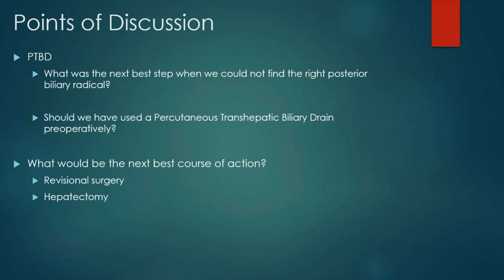Well, actually, let's just stop there for a second and ask some more questions. So you have a right posterior sectional duct that strictures. Let's go to Dr. Beckman. Are you there, Michael Beckman? I'm here. What's your thoughts on a type C injury, right posterior sectional duct that you repaired and strictures?